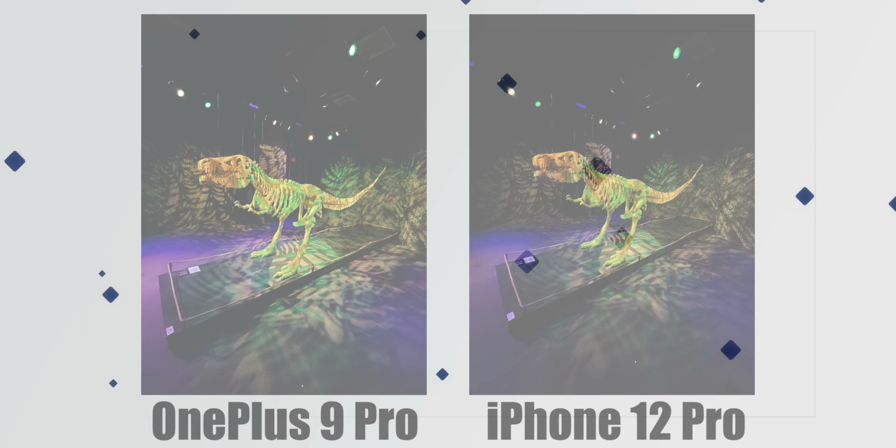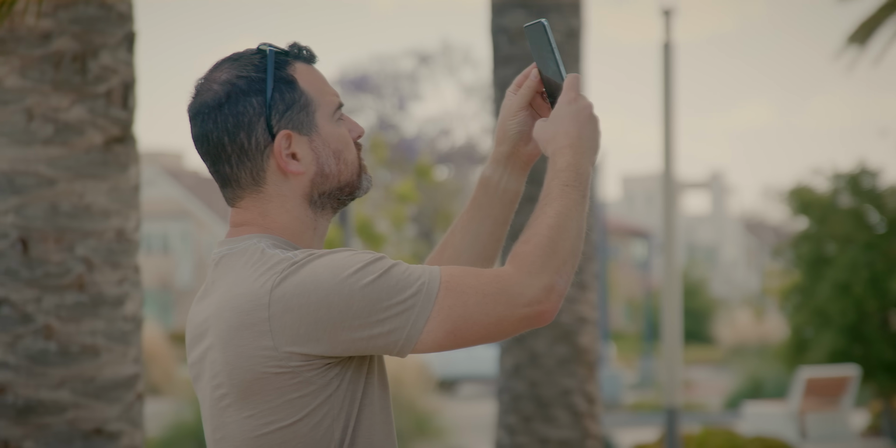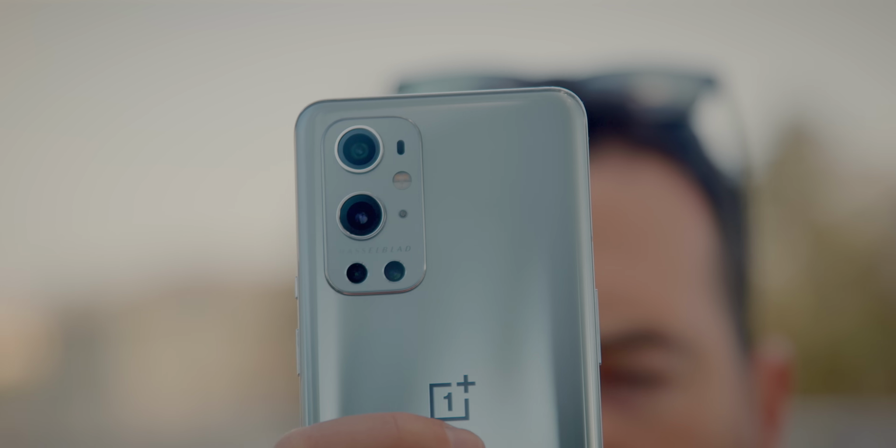So it seems like OnePlus was banking really hard on the Hasselblad partnership, letting Hasselblad handle the color science side of the phones, and I think Hasselblad did a really nice job. And OnePlus appears to have taken a backseat when it came to the computational side of those pictures, and perhaps that may not have been the right decision. And to OnePlus's credit, it's actually gotten a lot better on the computational side since this launched.